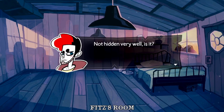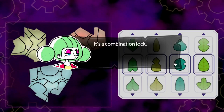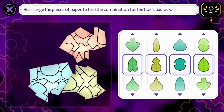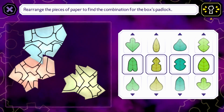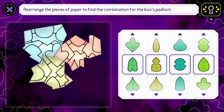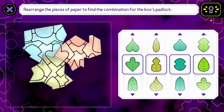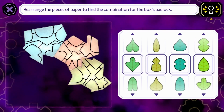Hello. Not hidden very well, is it? Doesn't need to be. It's locked. It's a combination lock. Sort of. Oh, I don't like the sounds of that. So that goes there, I guess? How do you know which one's supposed to be which?